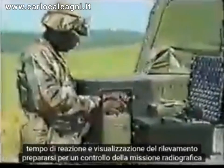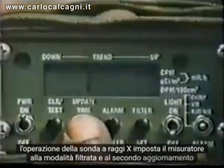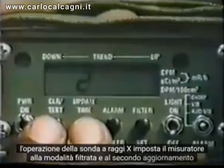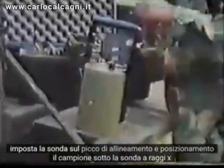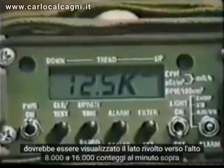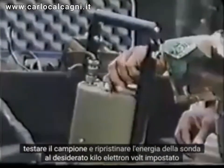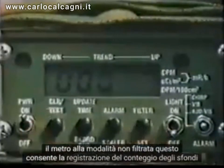To prepare for an X-ray mission, check the X-ray probe operation. Set the meter to filtered mode and 2-second update. Set the probe to peak align and place the test sample under the probe, X-ray side facing up. The meter should display 8,000 to 16,000 counts per minute above the average background counts. Remove the test sample and reset the probe energy to the desired kilo electron volts. Set the meter to the unfiltered mode. This allows recording of the background count.